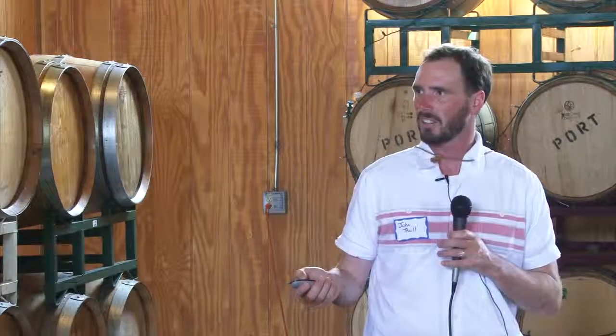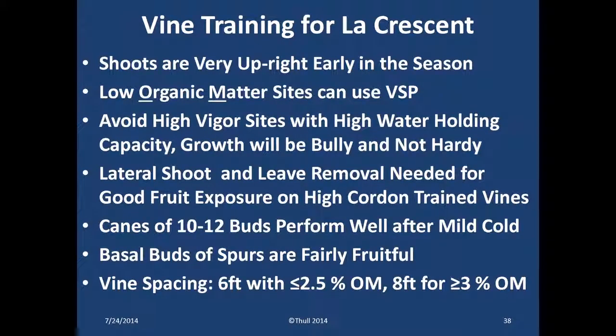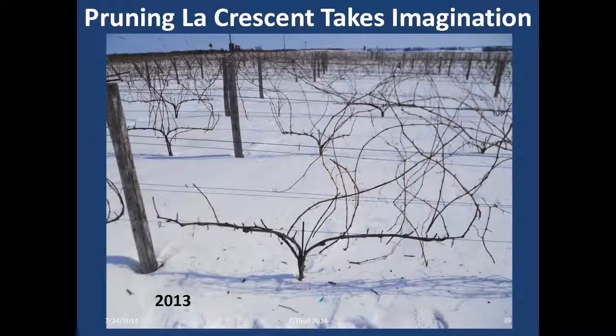Again, different sites: avoid the vigorous sites with high water holding capacity, that's the detriment of La Crescent. If it's got high water available to it and lots of nitrogen, all those vines always go to the ground in Minnesota. And we have a lot of growers struggling with it that way. 10 to 12 buds, basal buds, pretty fruitful. Same things down here. So here's a progression of pruning.